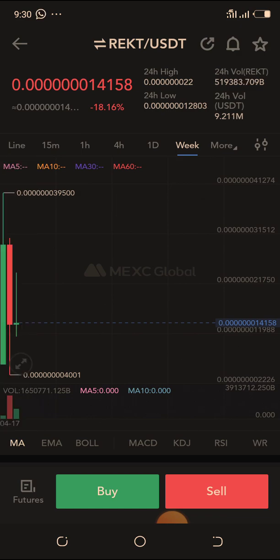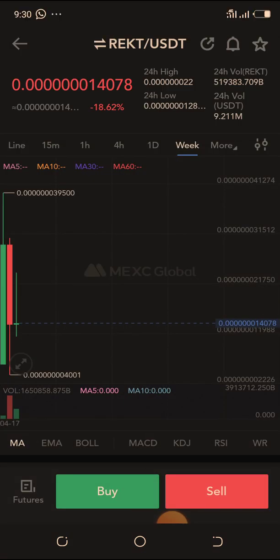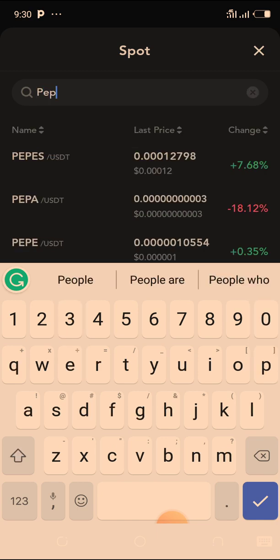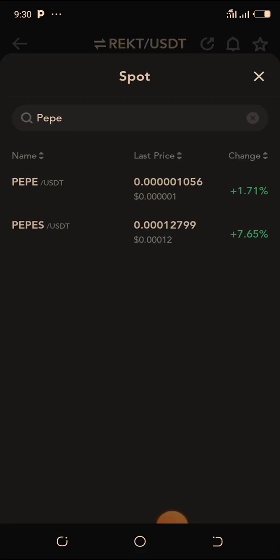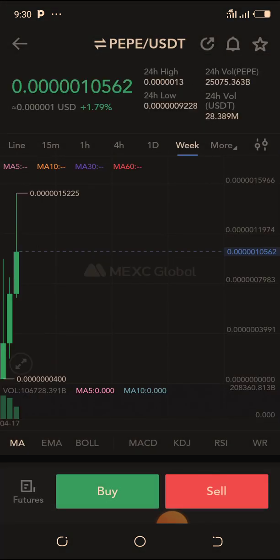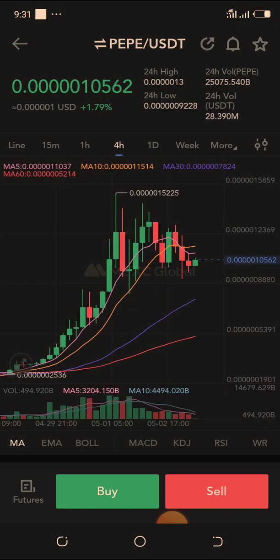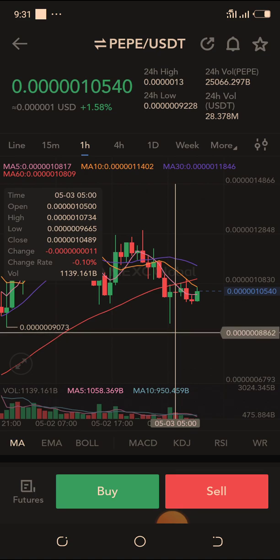This coin will fall. Okay, this is the chart. Let me see which other shitcoin do you know? AI tokens and Pepe. Let me say I want to buy Pepe because Pepe is booming now. Pepe is doing well now. So let me say I want to buy Pepe. I click on the search button. Pepe. This is the Pepe we are talking about, the first one here. Click on it. The 1 day is falling. On the 1 hour, it's going to fall to this point today.